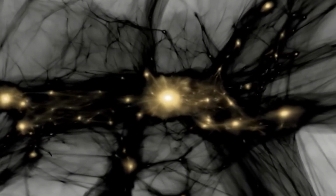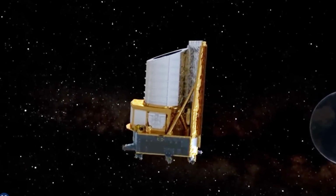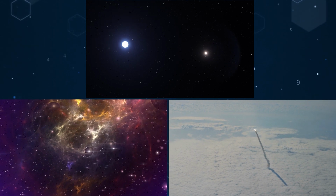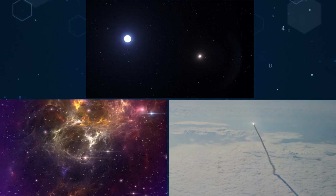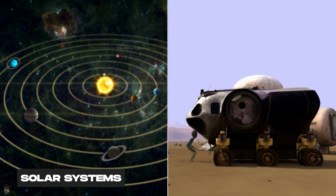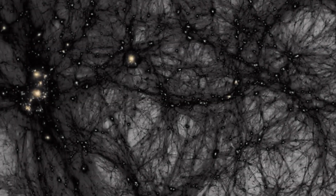Let's start with dark energy propulsion. Imagine a spacecraft surfing on waves of repulsive force thanks to dark energy. No need for traditional rockets, dark energy could take us to faraway star systems. We could explore new solar systems and maybe even meet some aliens. And don't worry about collisions, dark energy could create a protective bubble around the spacecraft that would bounce off any asteroids or comets. How cool is that?